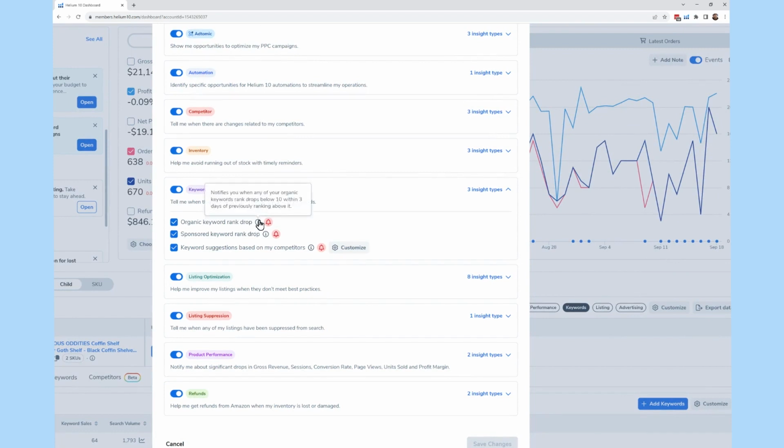When you get an insight that your organic keyword drops or raises, that's going to be the new one that's going to come up too, when your organic rank increases. Like maybe you're on page 2, you want to know when you get on page 1, etc. Okay. Hope that answers your question, Edison.